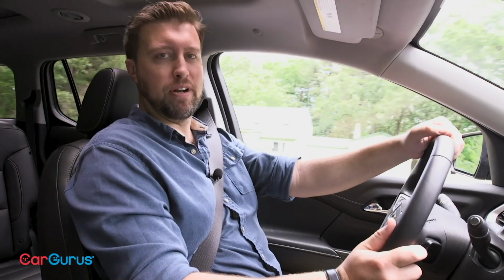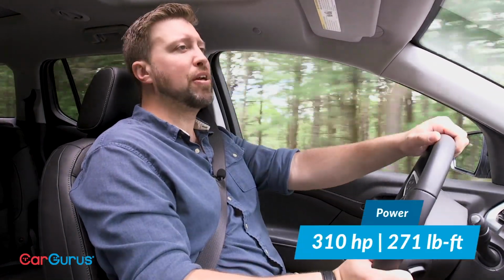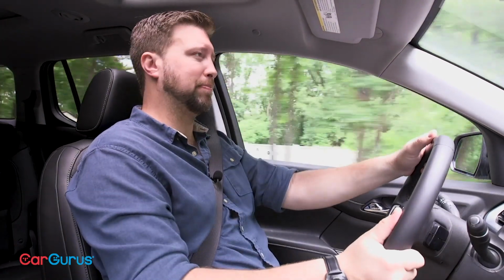You'll have to choose between one of two engines when shopping for the Acadia. The base 4-cylinder engine makes 193 horsepower, and then there's the 310 horsepower V6 in our test model. Base engine's fine enough, but the V6 really gets it done. Check this out.